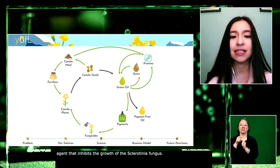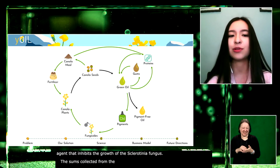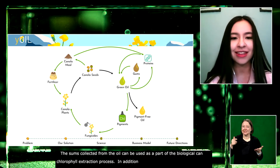Together, this results in a system that benefits all stakeholders whilst cutting out excess waste and providing a sustainable circular solution to multiple problems in the canola industry. And the best part is, this isn't just a theory anymore.